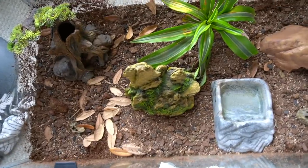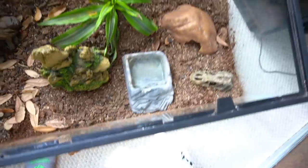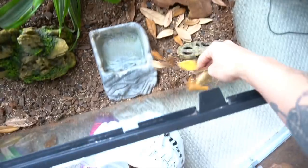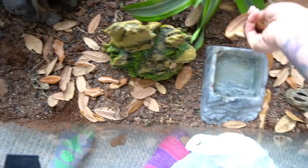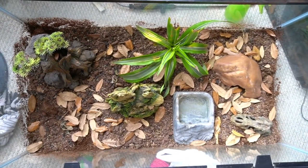So one last thing that I want to do is add some leaf glitter. So I just have my little bag. This is my favorite thing to do in the enclosure because I feel like it's the best finishing touch. Then after I do this, I'm going to take this entire enclosure and move it, and fill up the water bowl so I don't spill it everywhere while moving the enclosure to the bedroom. So yeah, we're going to go ahead and go in the bedroom.